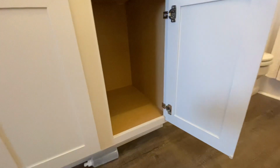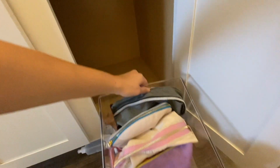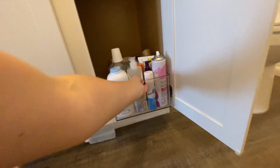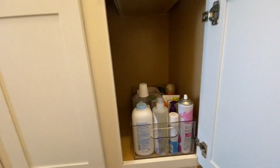I should have checked how to put it in there because I want it to go this way. Let's just try this. Almost. Oh, yes. That's awesome. Close. It closes. Look at that. It takes up the, wow. Wow, guys. I'm proud of that. Look how much more space I have.